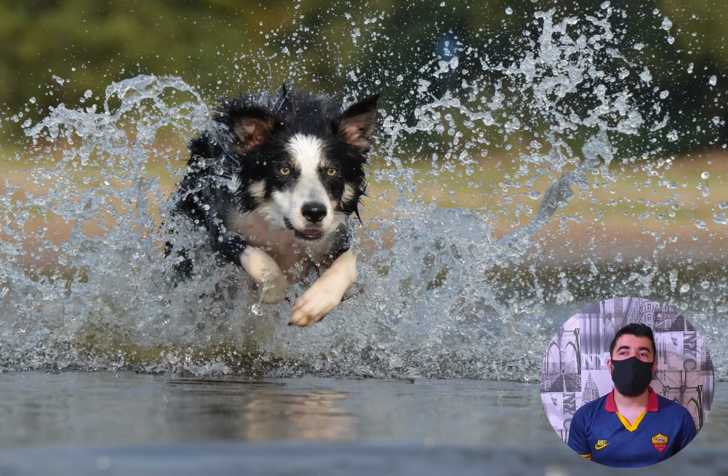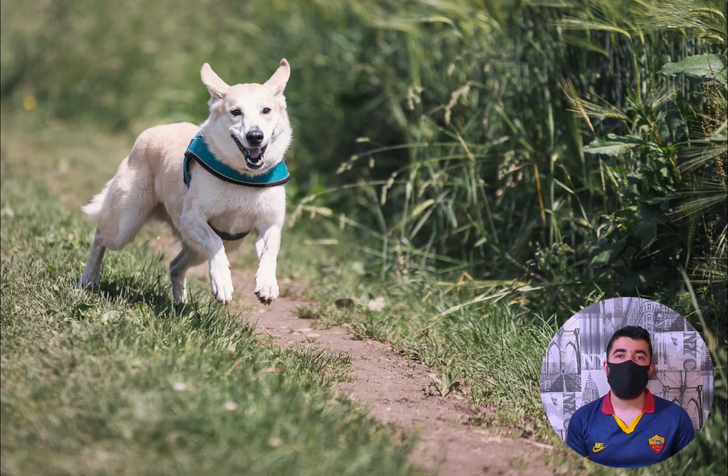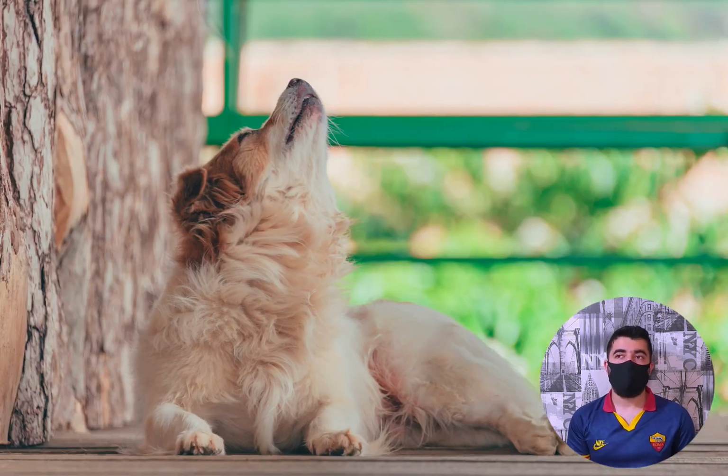Make sure to reward your dog for good behavior. When your dog chews on appropriate items or follows your commands, praise them and offer them treats or toys. This will help reinforce good behavior and encourage them to continue behaving well.